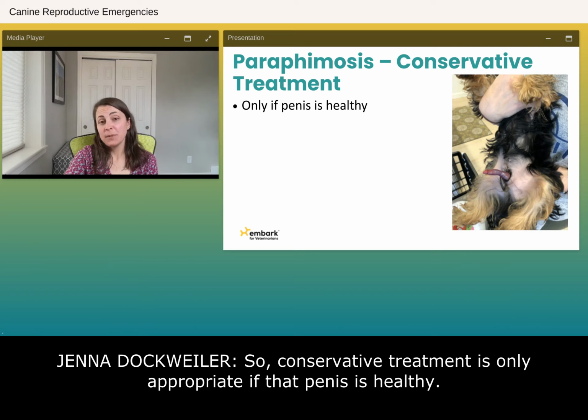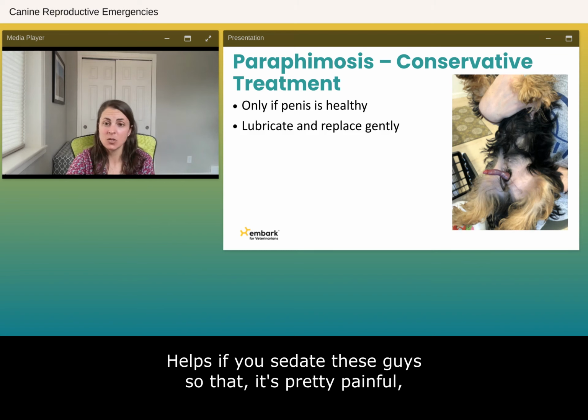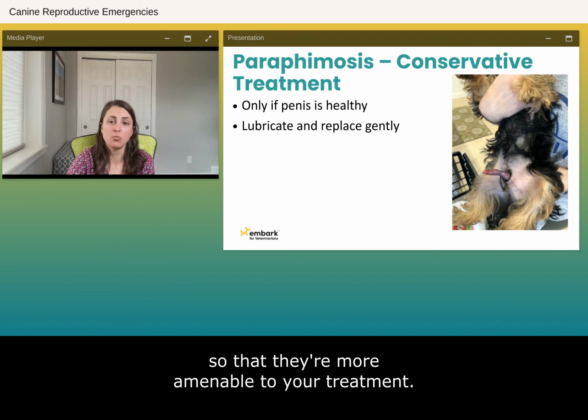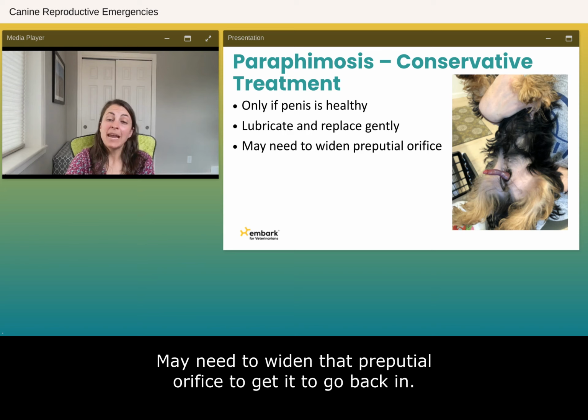So conservative treatment is only appropriate if that penis is healthy. Typically, you can lubricate and replace gently. It helps if you sedate these guys, because it's pretty painful, so that they're more amenable to your treatment. You can use sugar solutions and things to try to draw out some of that edema. May need to widen that preputial orifice to get it to go back in.